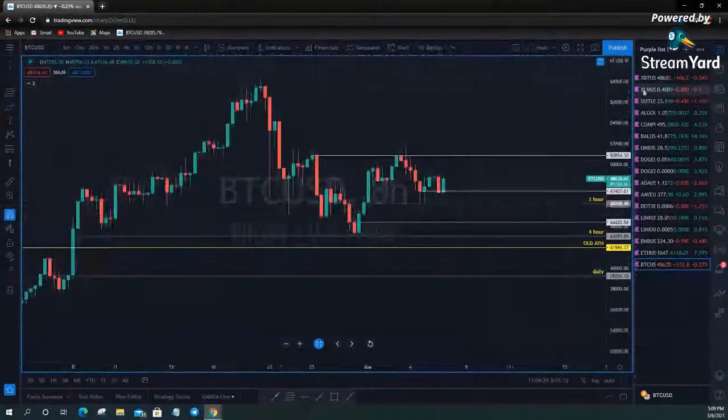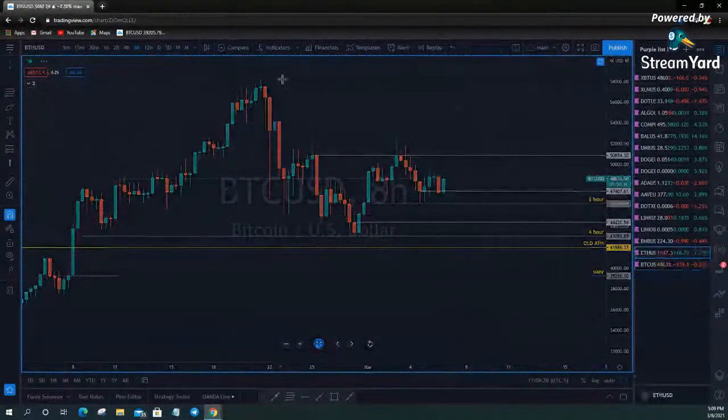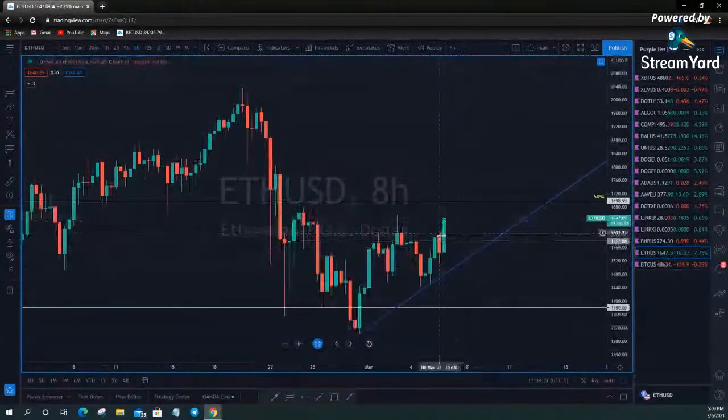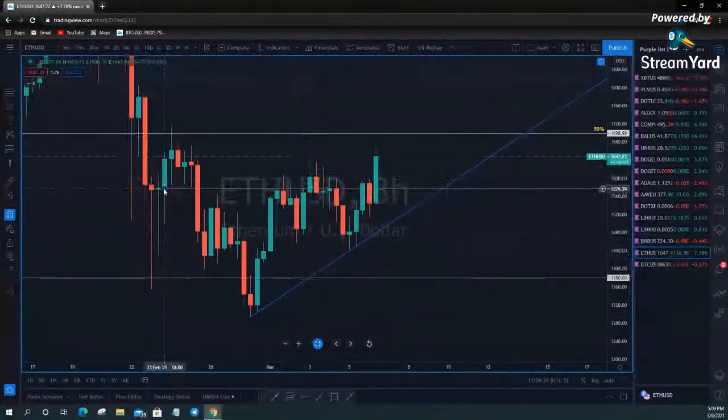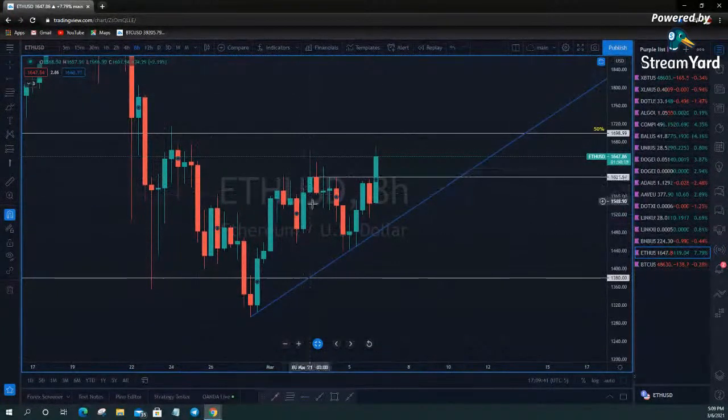All right, so moving on to ETH. ETH has got a bigger, stronger push, and this looks really good on ETH. So this is your, I don't know what this is. Let's get rid of it. This is your last resistance area right here.